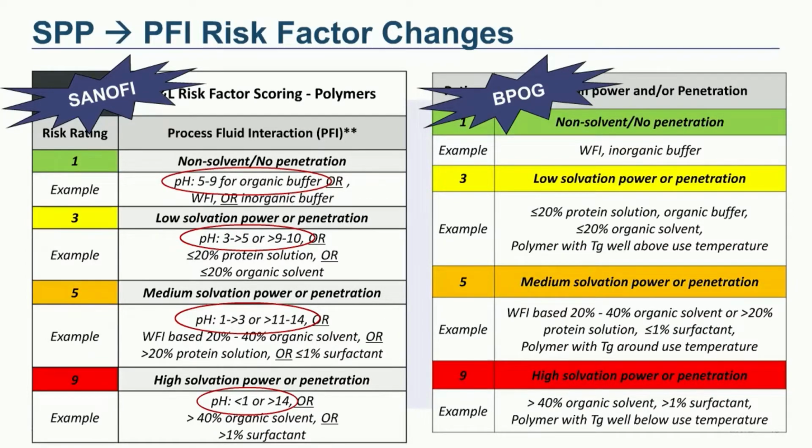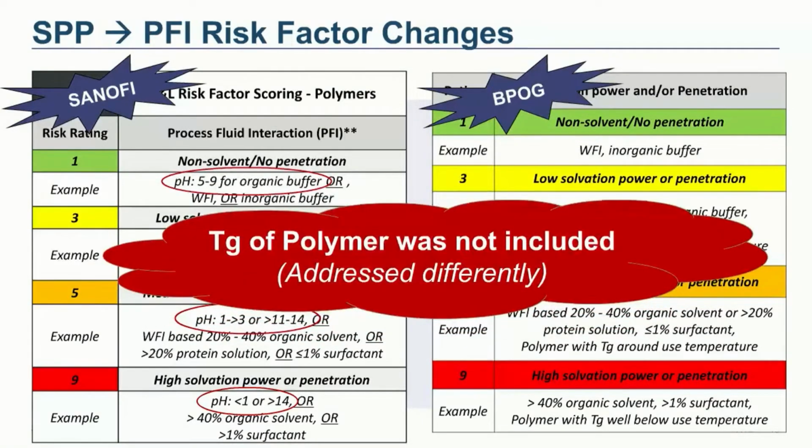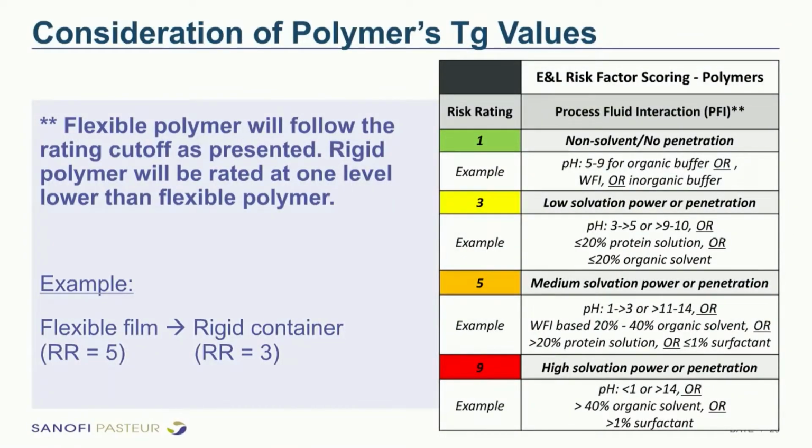the Tg for the polymer is actually not captured in our table. So we have to address it differently. And we will show you later on how you address the Tg standpoint of the polymer.